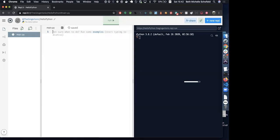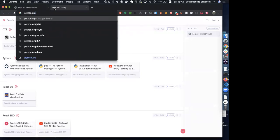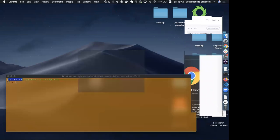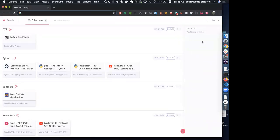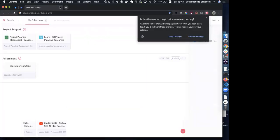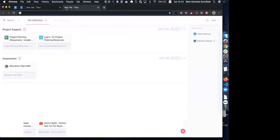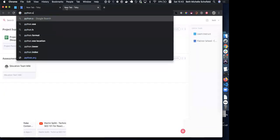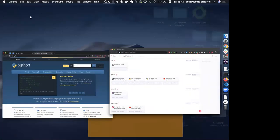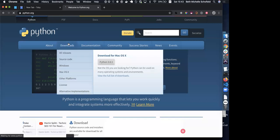Mac, for example, comes with 2.7 installed. Highly recommended that you go to python.org. Just give me one second, I'm gonna get myself in a slightly different place. There we go. Cool. So here, python.org, and there we go. That's the Python site, and you can download it.